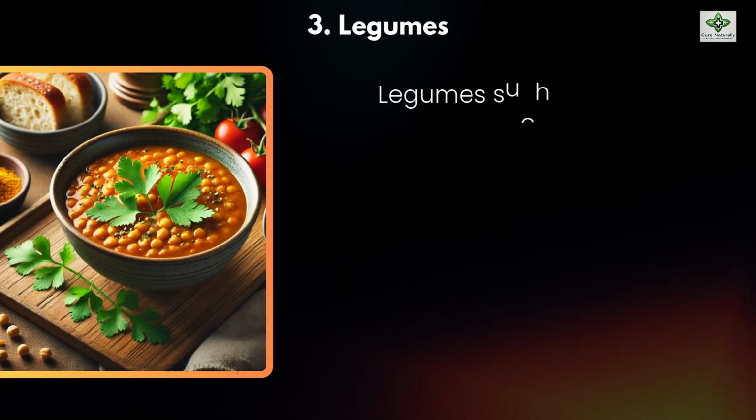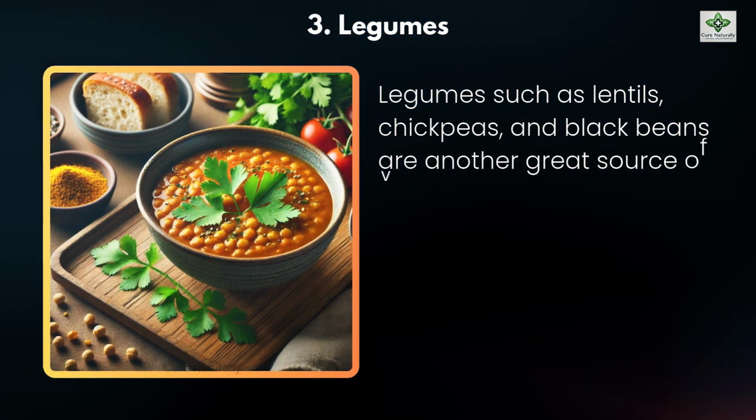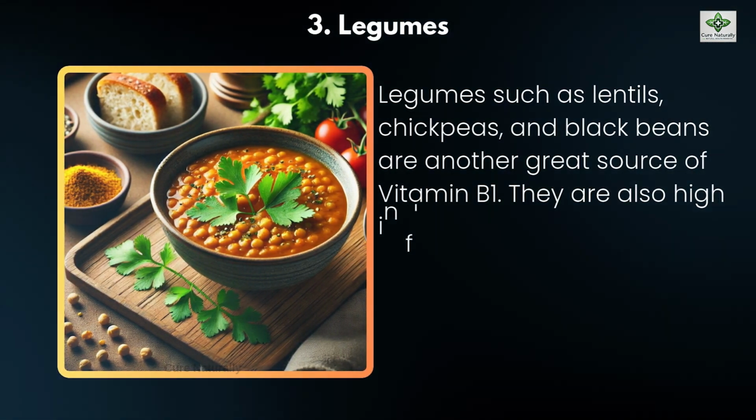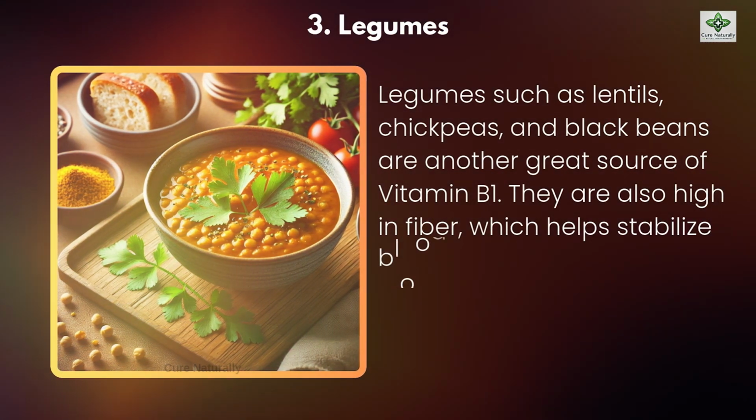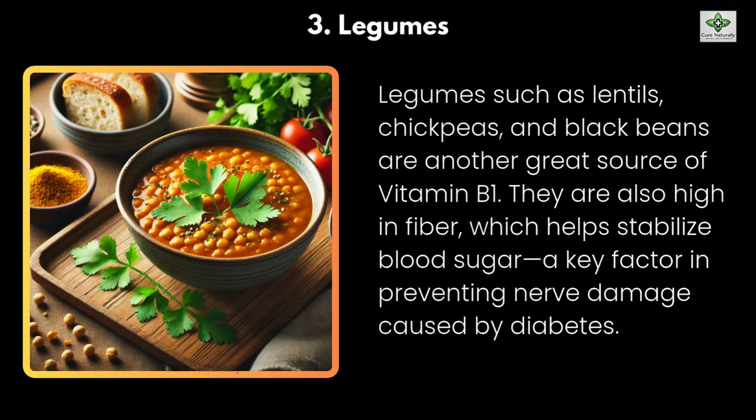3. Legumes. Legumes such as lentils, chickpeas, and black beans are another great source of vitamin B1. They are also high in fiber, which helps stabilize blood sugar, a key factor in preventing nerve damage caused by diabetes.